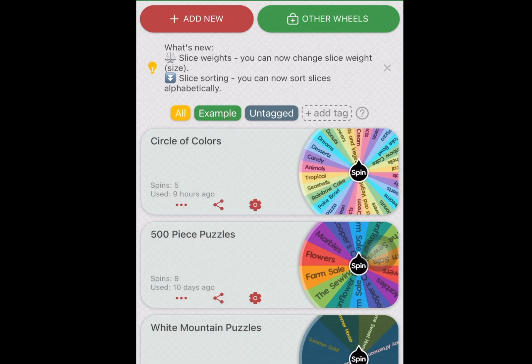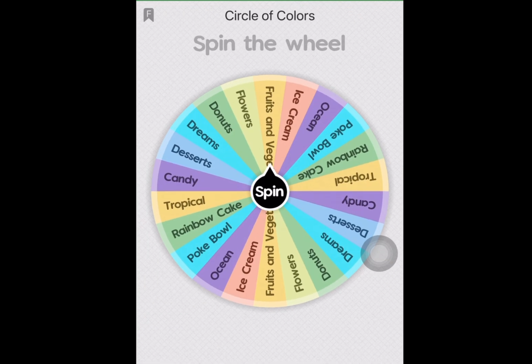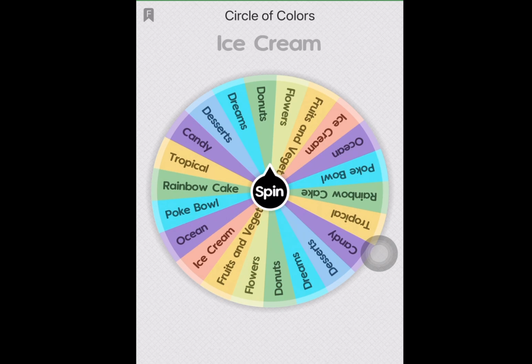I have my Spin the Wheel Random Picker app open. The first one here is the Circle of Colors jigsaw puzzles. There are 15 that I have in my collection. I've completed 4 of them. And as I mentioned, I have the slices repeated by 2 so that it gives a better spin. So let's see which one will be next.